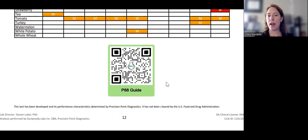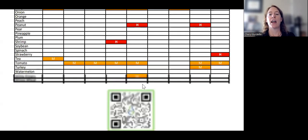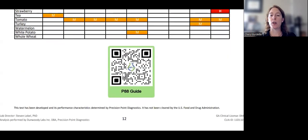And then anytime you have more in-depth questions, just scan the QR code here. This takes you to the P88 Physician's Guide, where we have whole lists of food families, and whole lists of things in terms of reactivity from the environment. Otherwise, frequently asked questions like, why would I be reacting to something I don't eat? What about Candida? What about Aspergillus? That'll give you a lot of information quite quickly.